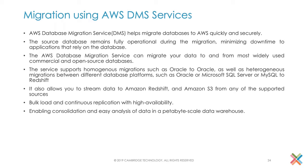DMS also supports migration of data to and from most widely used commercial and open source databases. So it supports both homogeneous migrations, be it Oracle to Oracle database migrations into AWS, or heterogeneous migrations, where you are moving from Microsoft SQL Server to Redshift or MySQL to Redshift. It supports both kinds of data migrations. In case you have streaming data needs, where you're streaming data coming into Redshift, it also supports that. It also allows streaming data sets, be it from S3, or bulk data load or continuous replication of high availability data sets. So the DMS service supports all these aspects, enabling consolidated and easy analysis of data in petabyte scale data warehouses.